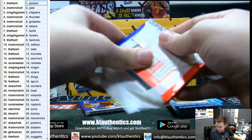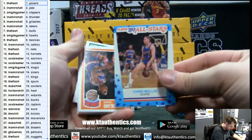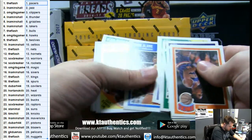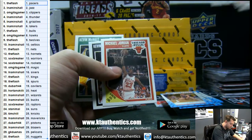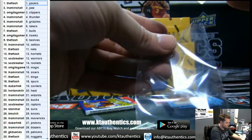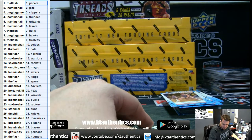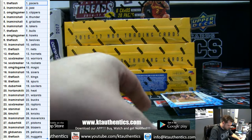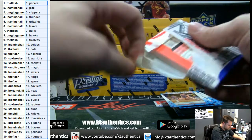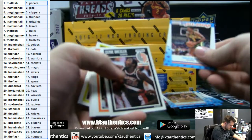Two packs left. Chris Mullin. Look at that fancy dribble by Chris Mullin. Our third Michael Jordan base for Larry. The Flash. Three Michael Jordan base, four Michael Jordan base, and three stickers. Damn. Just blew the last box out of the water. Dale Ellis.